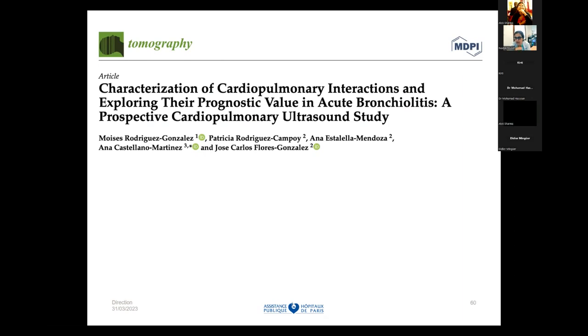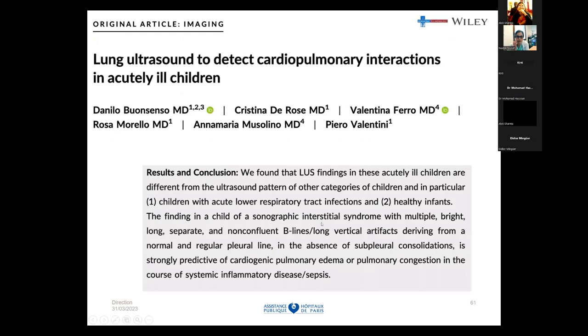I talked about how we can use this to evaluate the need, or at least the degree, of pulmonary edema after open heart surgery in children. And these are studies on bronchiolitis. So you've seen how we can use lung ultrasound to diagnose bronchiolitis. But this is an interesting study because they wanted to assess cardiopulmonary interactions, so using echo and biological markers. And it's interesting to see it can be done.